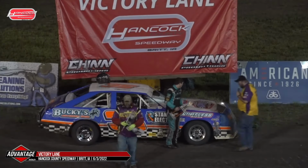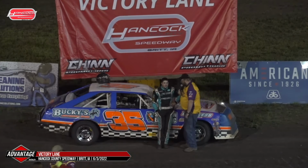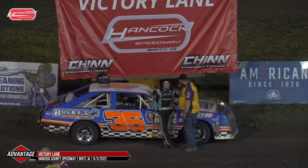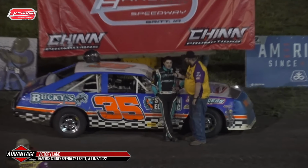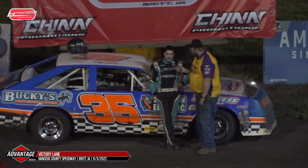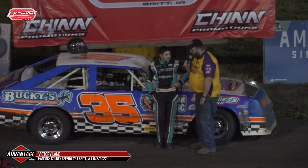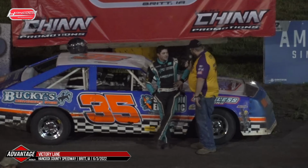So Luke picking up our hobby stock win here tonight, and you had some heavy hitters behind you as well, but seemed to find a good line to work for the 35 machine here tonight. Yeah, that track was pretty good all night. There wasn't a bump in it, and got pretty slick, but it was my first time ever being here, so I turned out pretty good. Turned out pretty good, I'd say as well.